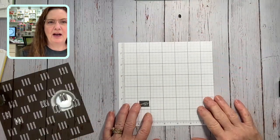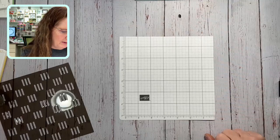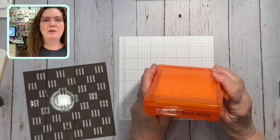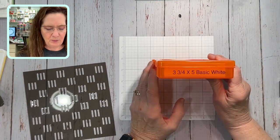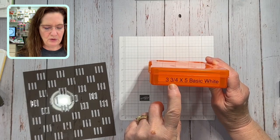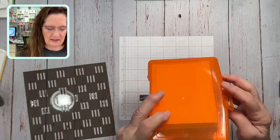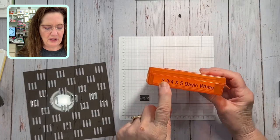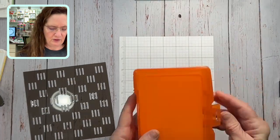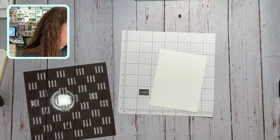I'm going to bring in grid paper. I'm classically known for forgetting my grid paper, but today I remembered some small grid paper. I always like to repeat myself just in case you forget. I love to pre-cut a pack of basic white paper into two sizes. I have a 3 3/4 by 5 basic white. I keep them in these little photo things that I got at the hobby store. And then I also keep one that is 4 by 5 1/4. So they're nice layers to have. I'm going to start with one piece of paper that's 3 3/4 by 5 in basic white.